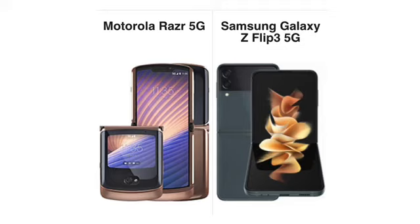The only thing lacking on the Flip 3 compared to the Razr 5G is that it has that small cover screen. So you're not going to get a lot of interaction or a lot of information from that front cover screen. So if you don't feel like opening the device, you're not going to get a lot of information on that.